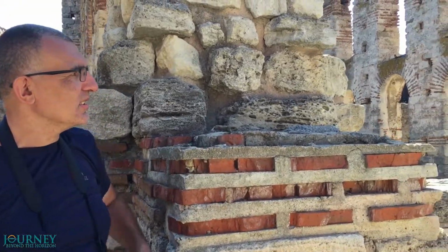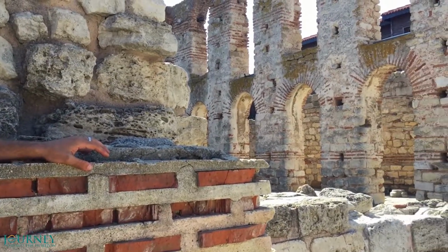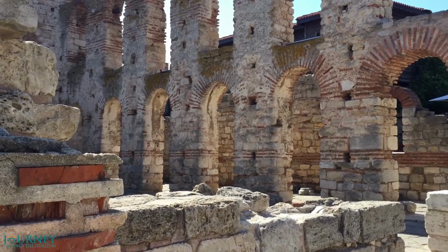This is Nessebar, one of the oldest living cities in Europe. It is one of the pearls of the Bulgarian Black Sea. It is famous for its old town, which is known for more than 40 churches built in a very small place. And this is one of the churches from more than 1000 years ago.